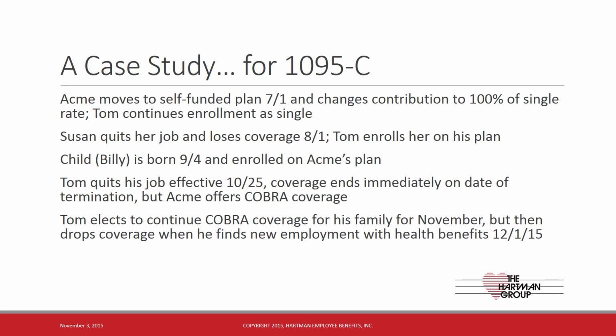His coverage ends immediately on date of termination of employment, and ACME offers him COBRA coverage. Tom elects to continue the COBRA coverage for his family for the end of October and for November, but then drops that coverage when he finds new employment with new health benefits December 1st. So obviously an intentionally complicated case study here. I'll use it to illustrate the series of codes that would apply in each of these scenarios.